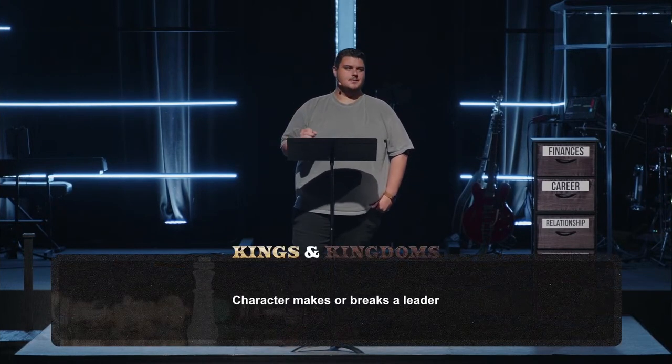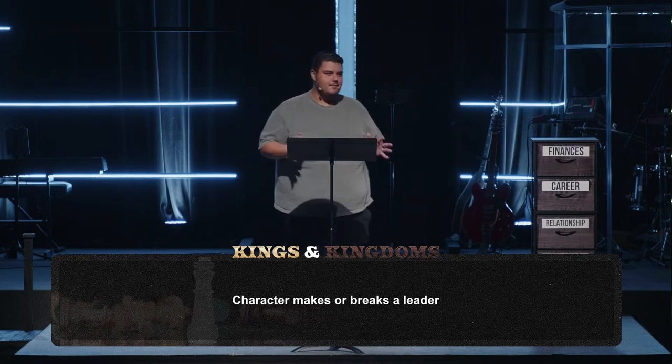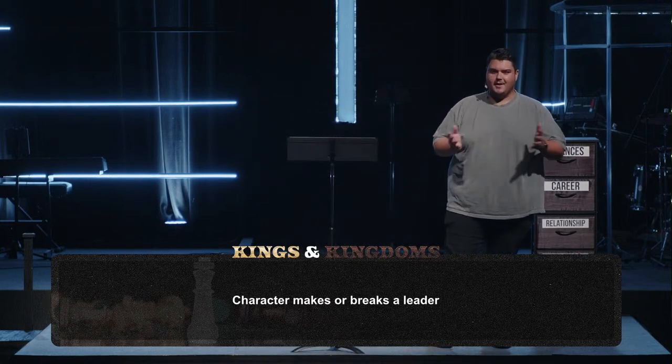Character makes or breaks a leader. So don't crown the wrong king. Don't just let somebody with good characteristics lead you because they seem like they have the right capabilities. Make sure that their character lines up with how the Bible says we are to live. And if we can do that, I think we'll have the right leaders in our life.